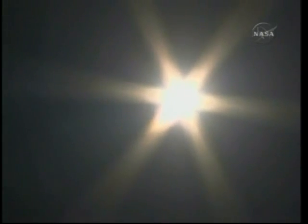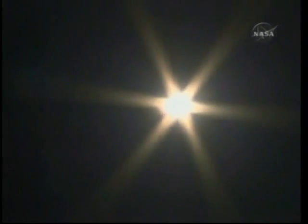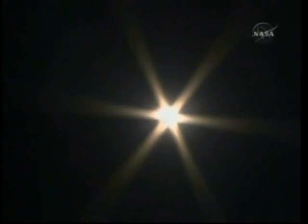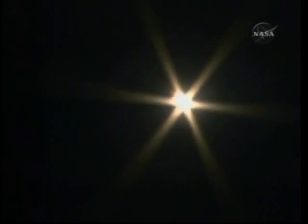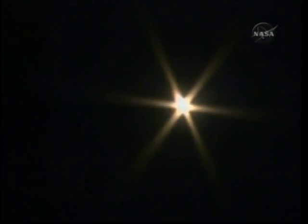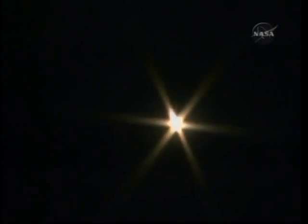Everything is nominal. Arcing out over the Kazakhstan skies, the Soyuz vehicle. Good pitch program according to the flight controllers. Good first stage performance. The Soyuz delivering 102 tons of thrust from its 4 boosters and single engine. 1 minute into the flight, the Soyuz now traveling 1,100 miles per hour.